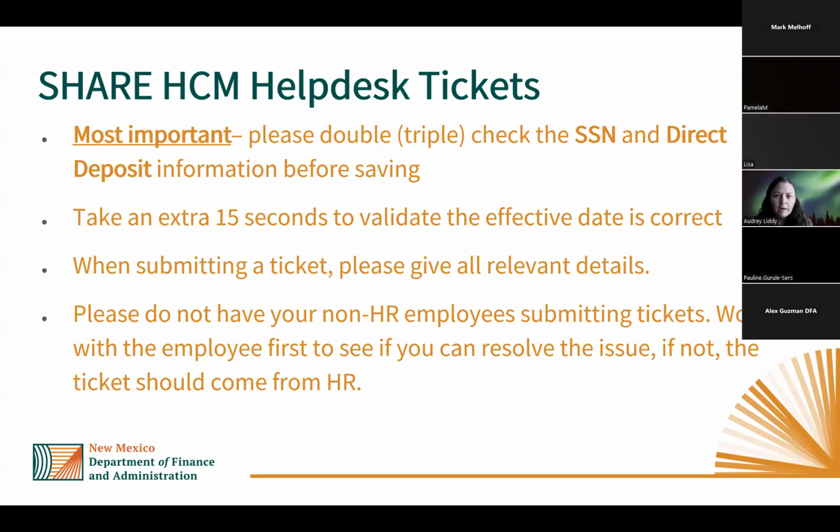All right, so we understand that mistakes are going to happen, and sometimes there's just system issues or a row gets entered in, and we need to delete that so that you can go and enter a previous dated row. That's understandable. But most important of all is please triple check the social security number. We had two employees just last month with the incorrect social security number, and it added a second employee ID for each of those employees. And unfortunately, that was done by the same person.